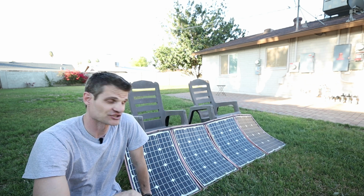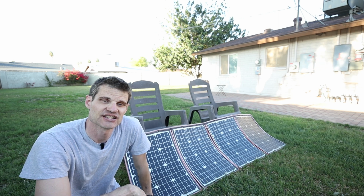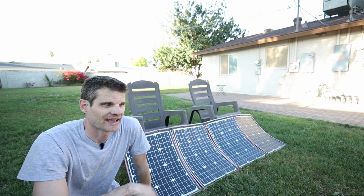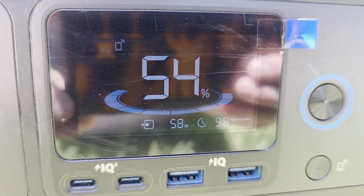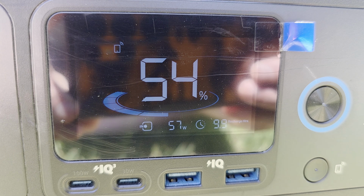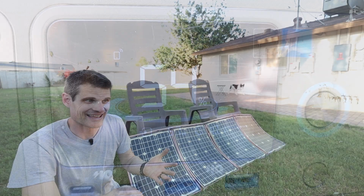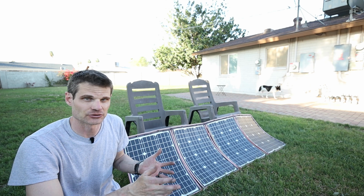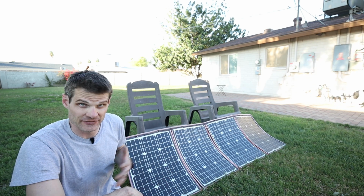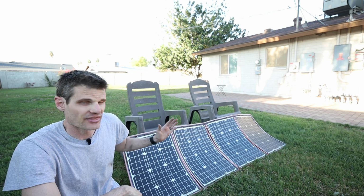They're angled towards the south, and they were plugged into my Anker C1000X, and we were only getting about 58 watts, I think, is the peak that I saw going into the battery. For panels that are rated at 200 watts, that's a pretty significant downgrade. Now, I understand I've had them for 7 years, but I haven't been using them that often.